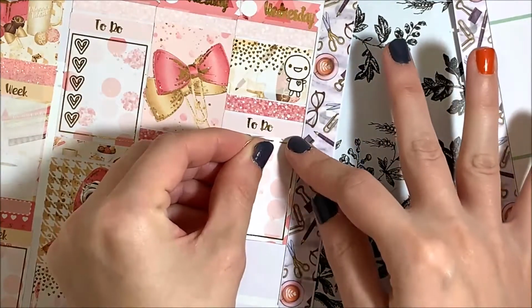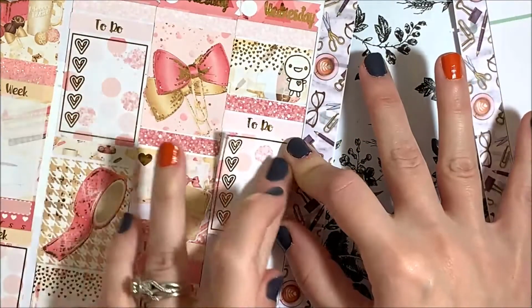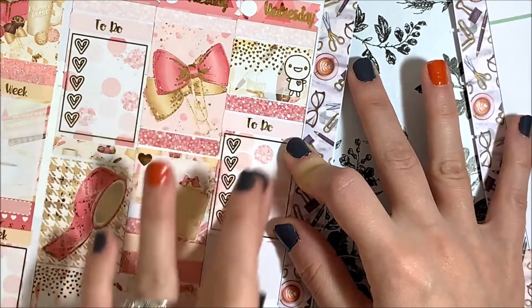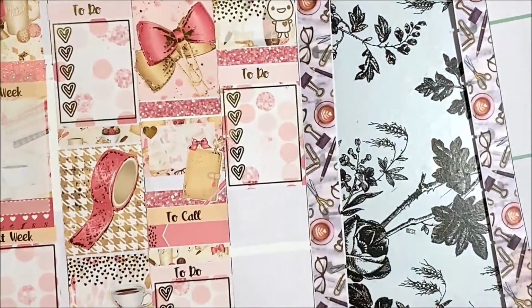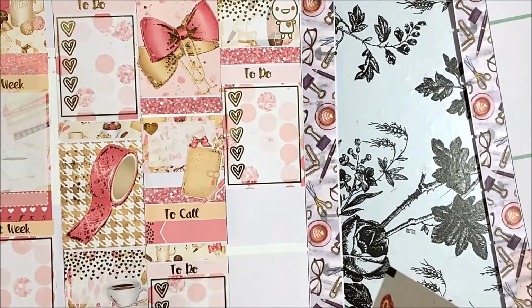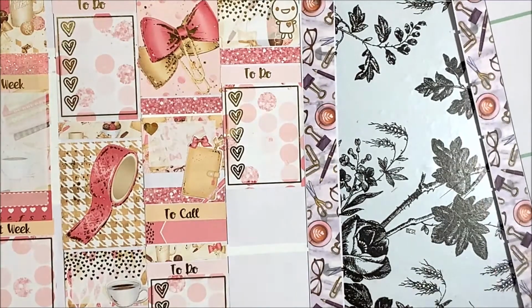But we will probably go to church. Trying to figure out where I want to put my full box. We'll probably go to church that night. So we'll probably do that.